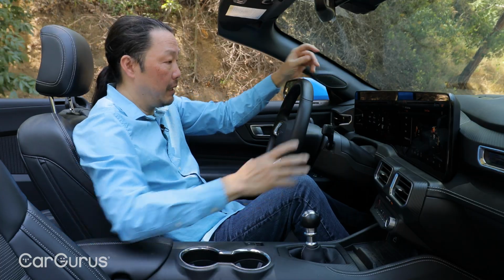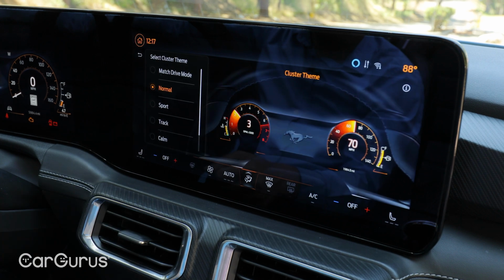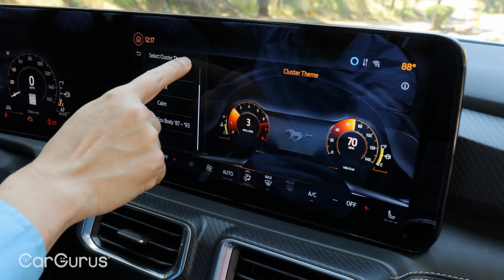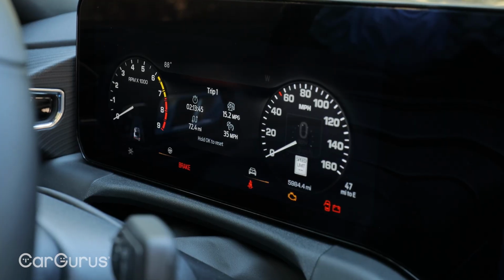One of the cooler items is the instrument panel that can be customized for a bunch of different themes, including a Fox body theme from '87 to '93. Well, that's some nostalgia for you.